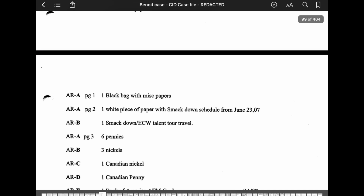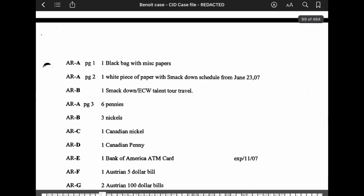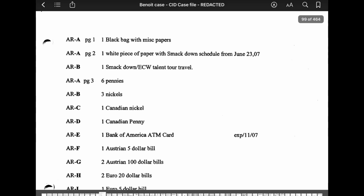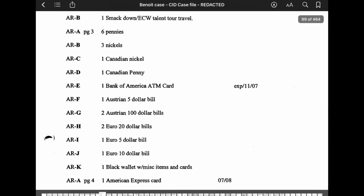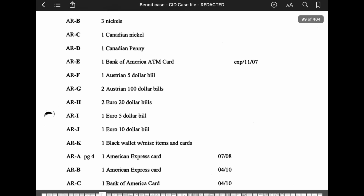SmackDown/ECW talent tour travel. Then it says page 3, 6 pennies, 3 nickels, 1 Canadian nickel, 1 Canadian penny, 1 Bank of America ATM card expired November of 07, 1 Austrian $5 bill, 2 Austrian $100 bills, 2 Euro $20 bills, 1 Euro $5 bill, 1 Euro $10 bill, 1 black wallet with miscellaneous items and cards. Then it says page 4, 1 American Express card.